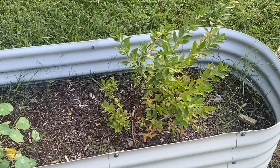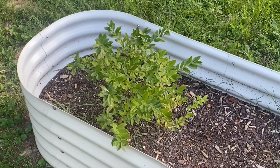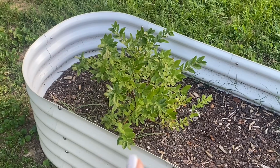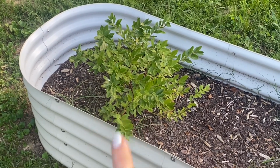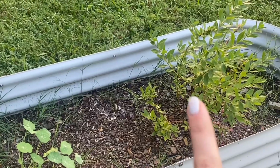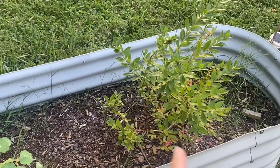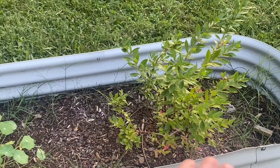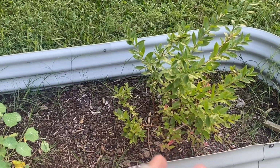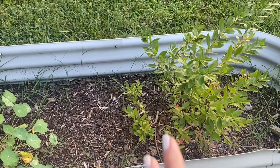My final disappointment for this video was definitely my blueberry bushes. I got a lot of blackberries this year, but the blueberry bushes did absolutely nothing. I think this is one of those berry bushes that produces like every other year, but I did not get a single blueberry from either of these bushes this year. I got maybe a handful last year, so I'm hoping next year they'll do better. They're still alive. They came back after the winter, which I wasn't sure that they would, but not a single flower, not a single blueberry, and they've kind of just been decorative, I guess.